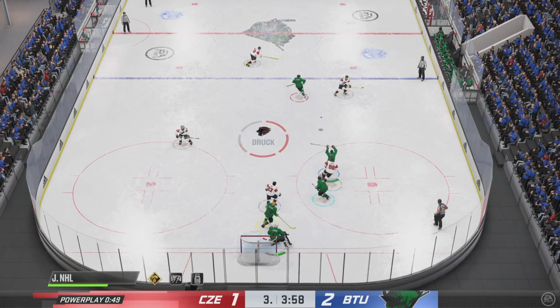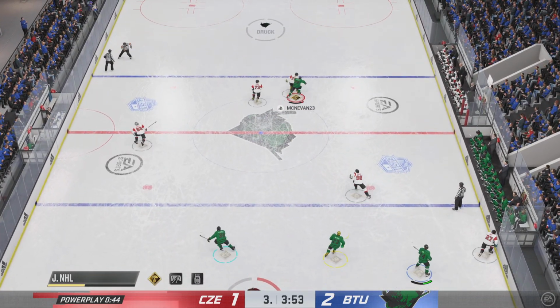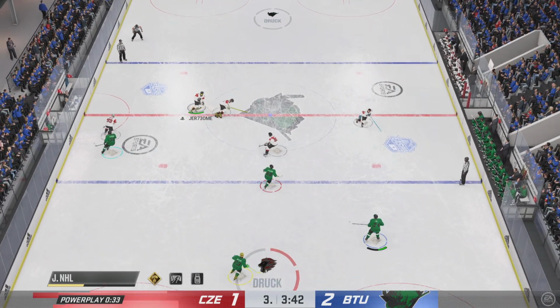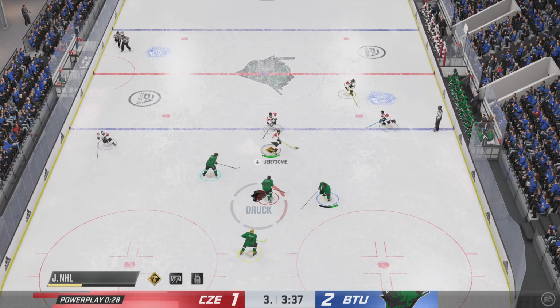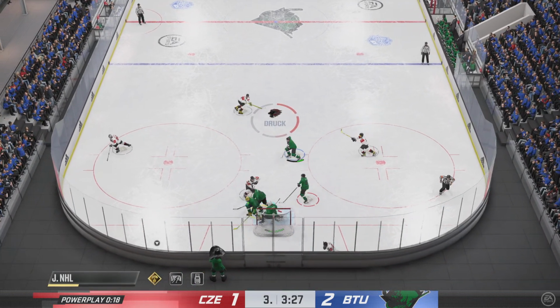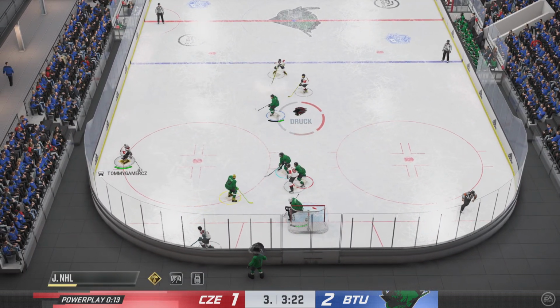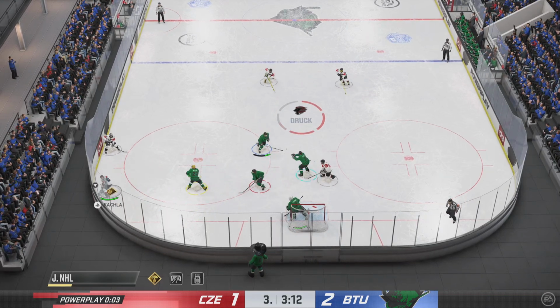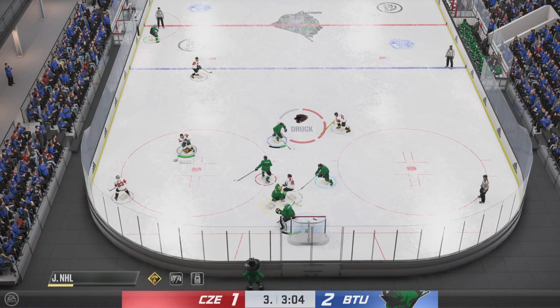Oh, that's using the body there on the block. They get it out of the defensive end. Moves it to Jerome. Ostrava's got the puck against the boards. Quick feed to Nagy. Both teams back to even strength here.